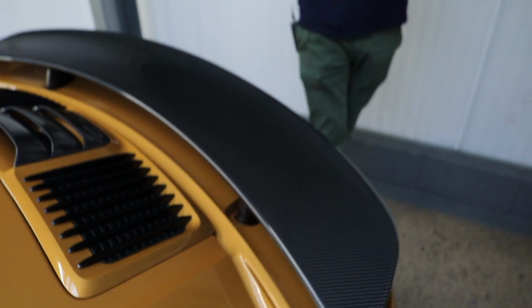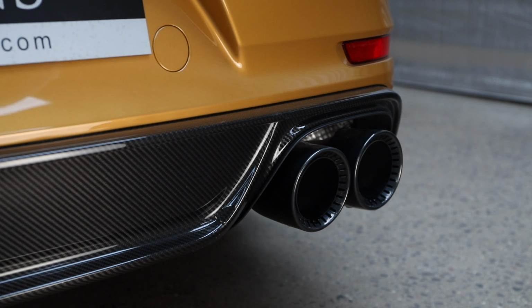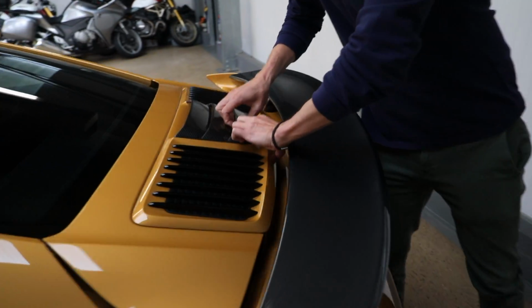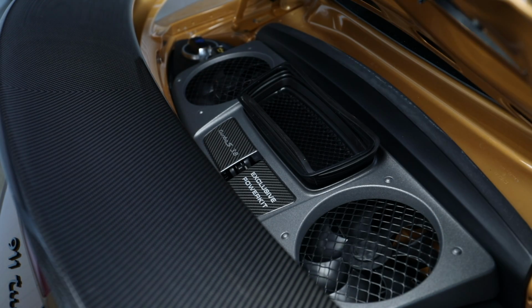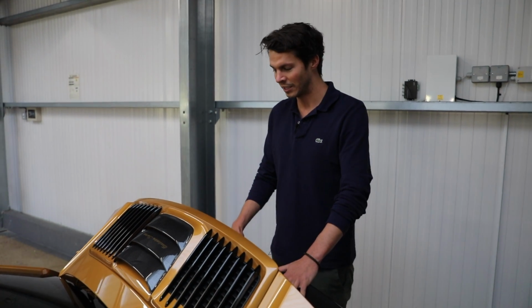Also unique to the exclusive series is this brand new diffuser, which is fully made of carbon fiber and is also a different diffuser to the normal Turbo S. Also underneath here, you'll notice a little bit of carbon fiber on the engine, where it also reminds you of the exclusive power kit, which again is telling you this is not just cosmetic, there is also 27 brake horsepower more on the exclusive series, so you get that little bit of extra power.